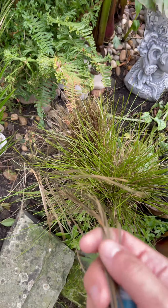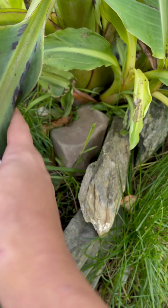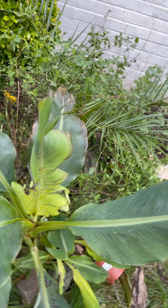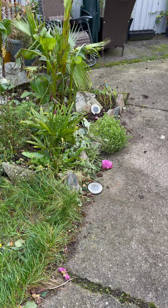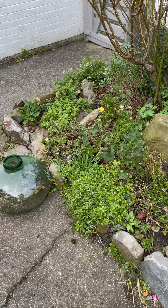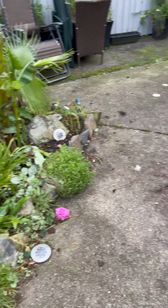My golden lotus banana's not looking very happy though. Little pups in there. I can't believe how many pups have come out this year. But hopefully on a day where it's nice and sunny, I'm gonna try and tackle this and make it look a bit less awful.